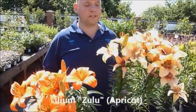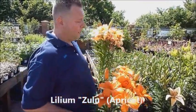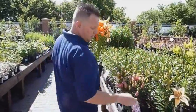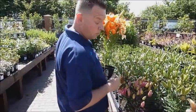Okay, so these are the hardy lilies that we've got in at the moment. Absolutely glorious display, as you can see. The orange and the Zulu that I've got in hand here. Not all of them are out in flower at the moment. They're all in tight bud, so they're just about to come out in the next week or so.